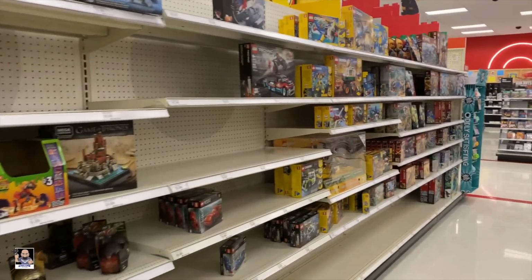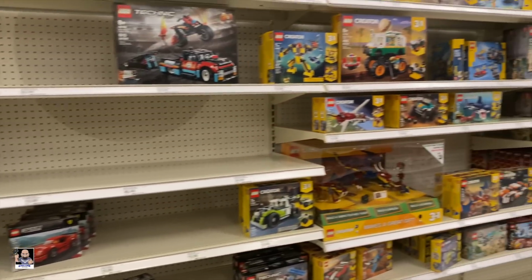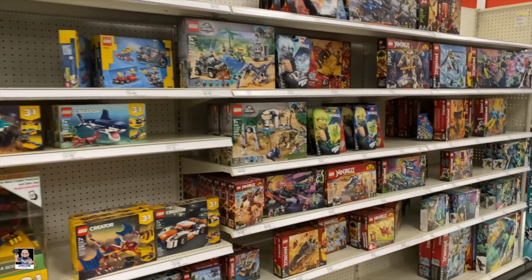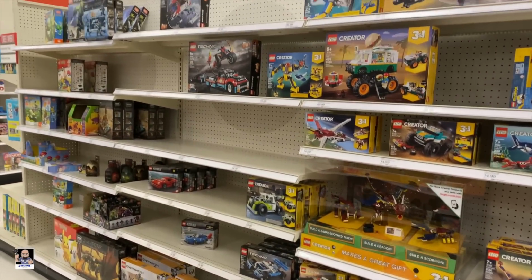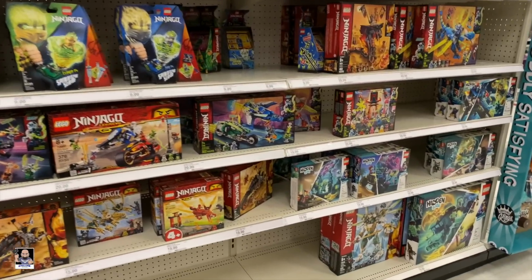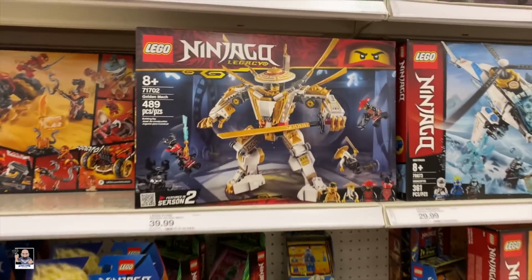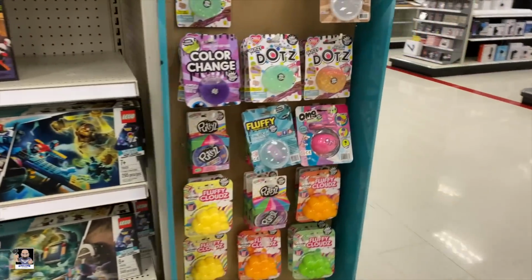Well, we might as well check out, see if there's anything in Legoland. On this side, not a whole lot. Got some pretty empty shelves, so that one's still pretty cool. All right, let's see what else we can find.